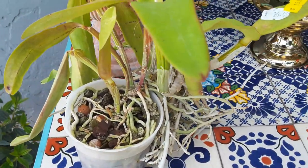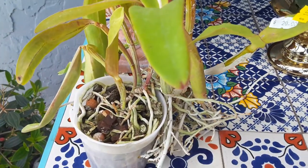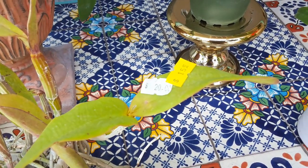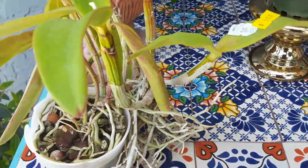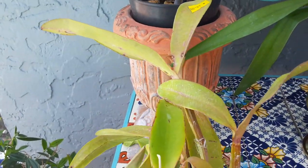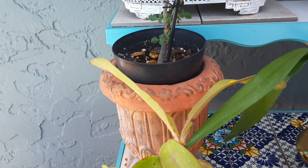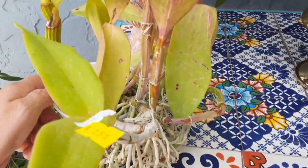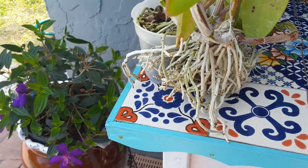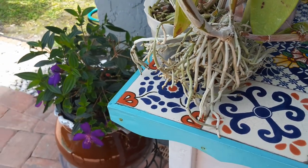But the reason I got her, she's looking a little pale, isn't she? But the reason I got her was, oh, here, look. This one was originally $20, and they marked it down to $15. And I have her supported here because she's going to tip over if I move her. Oh, she might be okay there, because all her roots are growing outside of the pot. And I think that's why I got her, because I think she would make a very nice mounted orchid.